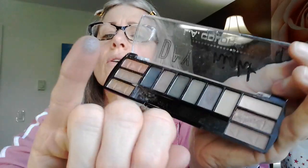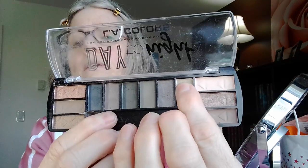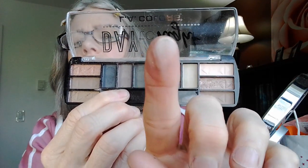So these are everyday wear colors. This is a gray, like a gunmetal gray. And then you have a really light mint color right here. It's like minty. So this one has more greens, and that's the one I'm going to use today. I was just kind of in the mood for that look today. So we're going to do this.